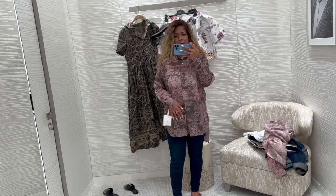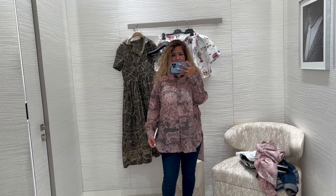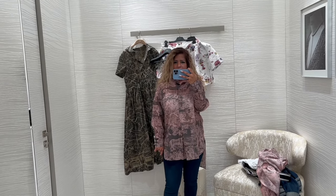And what I did like about this, as I said before, is this would translate really well into autumn winter because of the darker base. But what do we think? Do we like the pink base or do we like the grey base?